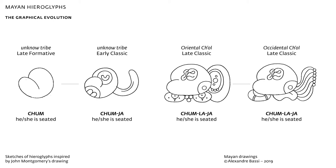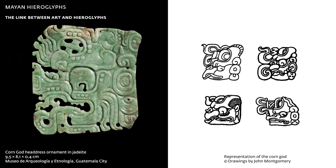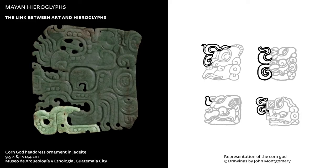So it's very important to understand Maya writing. It was a really powerful means of expression, like art in a way. And you may have seen that the border between Mayan art and Mayan hieroglyphs is very blurred. Here is a jadeite artifact representing the Mayan god of corn, and on the right, the hieroglyph for this god. So we can establish that many identical shapes can be found between them, like the head with this kind of hook inside, or the wavy shape which looks like a corn plant. And it's the same for his earrings.